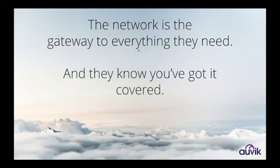If we lose the internet for an hour, what's that lost productivity? What is the cost of revenue lost? If I can't access my CRM or my billing details, I can't invoice my clients. Those have real business impacts.